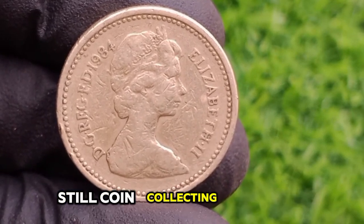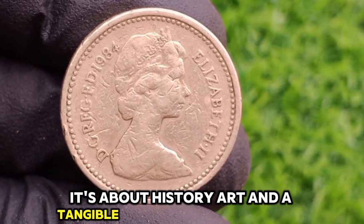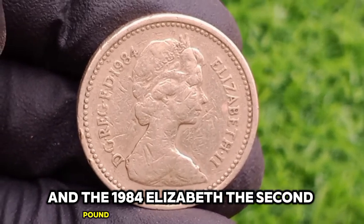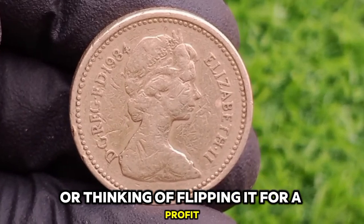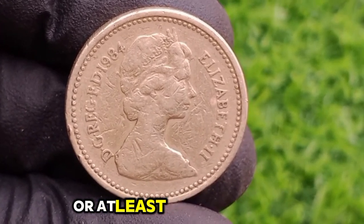Still, coin collecting isn't just about money. It's about history, art, and a tangible connection to the past, and the 1984 Elizabeth II pound coin offers all three. Whether you're holding on to it for sentimental reasons or thinking of flipping it for a profit, this coin deserves a spot in your collection, or at least your attention.